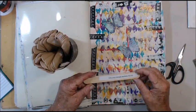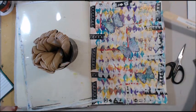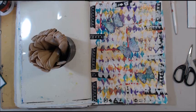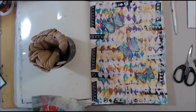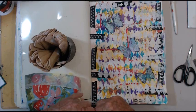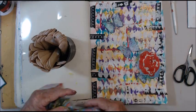Fingers don't want to work. Glue down some napkin pieces. Right, I'll just dry this off and I'll be back. Right, I'm back and I've got a napkin, well, a bit of a napkin, and I'm just going to rip some bits off it.